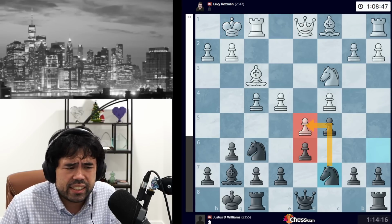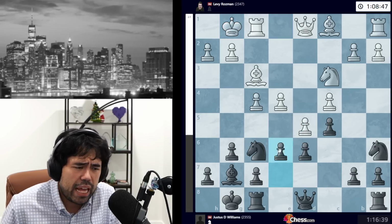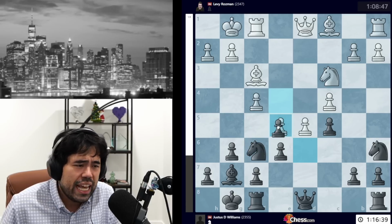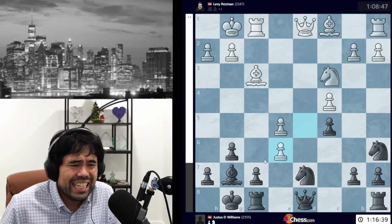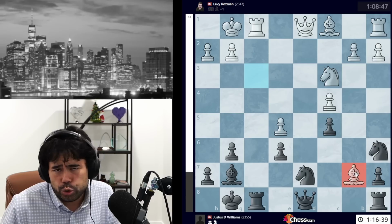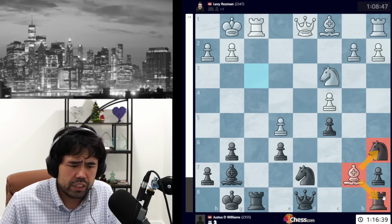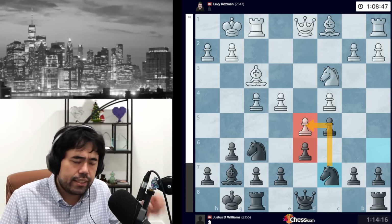Now we get the move knight to c7 here. Worth pointing out that if black plays e6, white can now play the move e5 here, attacking the horse. And after takes, knight d7, takes, white can take the juicer on b7, and both the knight and the rook are under attack, and you will lose one of these pieces. So we get knight c7.